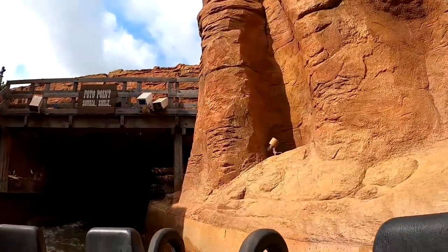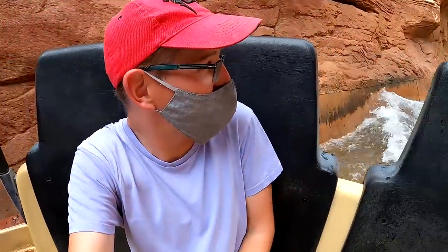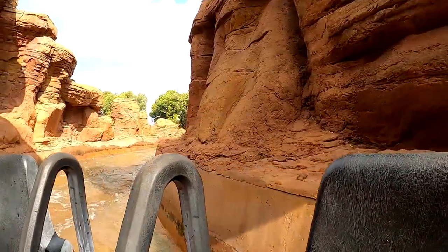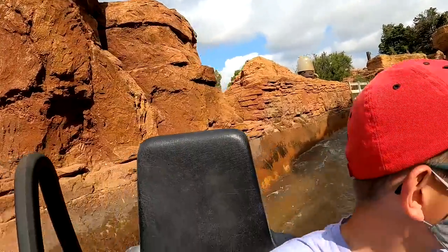Builds up loads of speed, this thing does. Wish Charlotte was here with me for this one. Well, I wish she was here for all the rides, but definitely for the rapids.